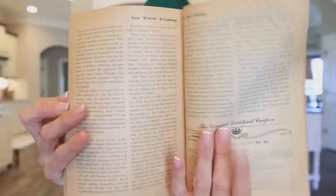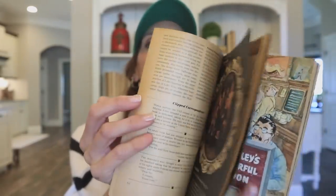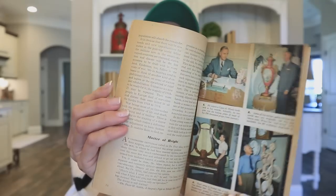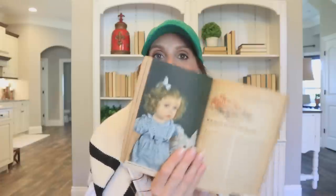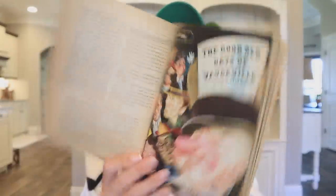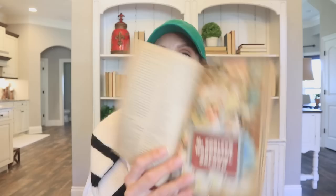Gotta be so gentle with these, because this has been around for a while, but you can see it just has such a vintage look to it. Stunning. Look how cute that is. I wonder who that is. There's a lot of really pretty little pages to junk journal with. This is honestly my dream, finding gems like this.